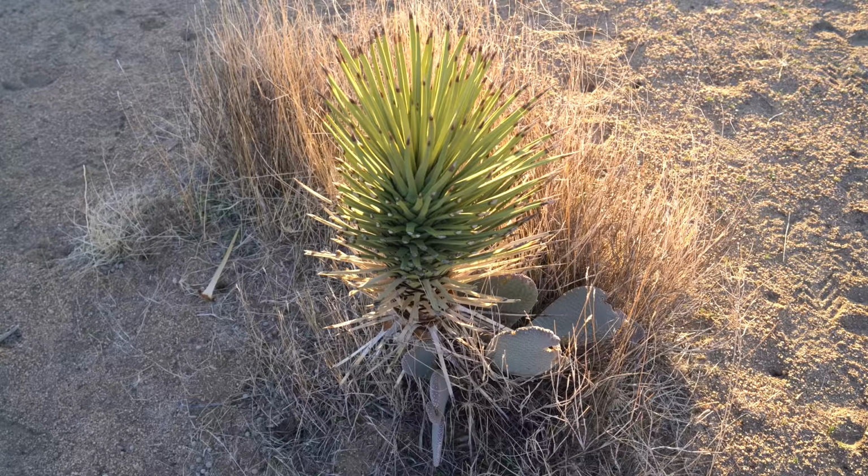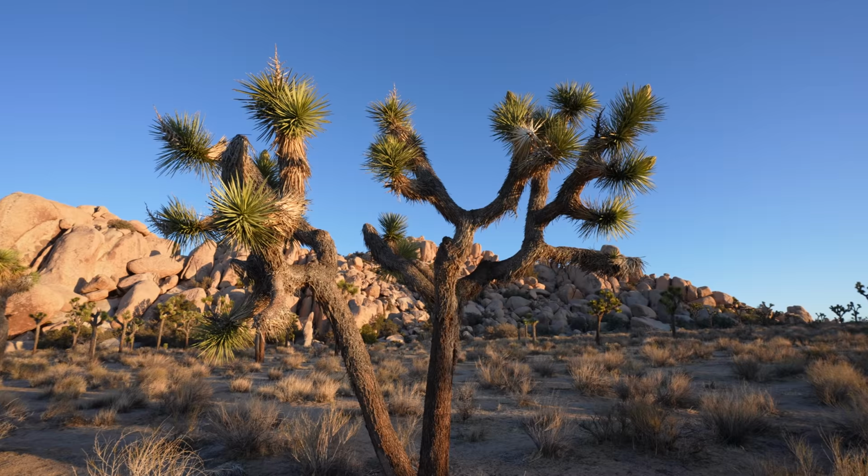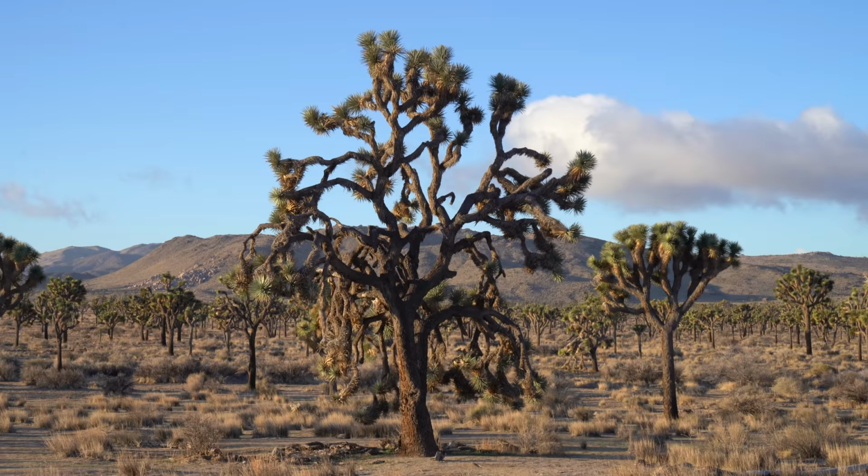Unlike pine or oak trees, they don't have growth rings, so it's difficult to estimate their age, but they grow on average between 1/2 inch and 3 inches per year, and some researchers believe they can live over 150 years, but many in the park could be much older, and some of the tallest in the park are around 40 feet tall.